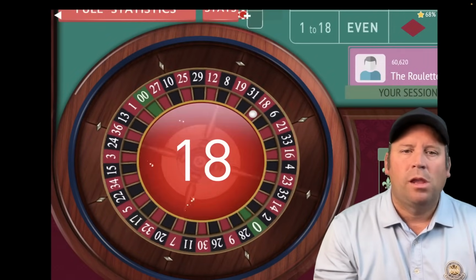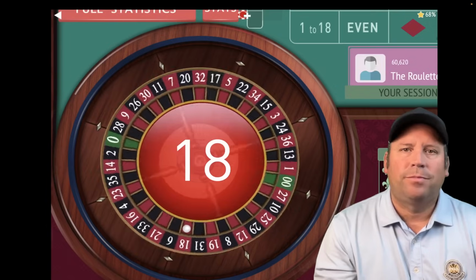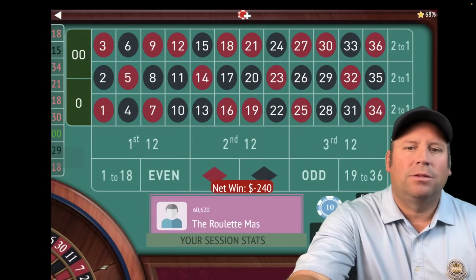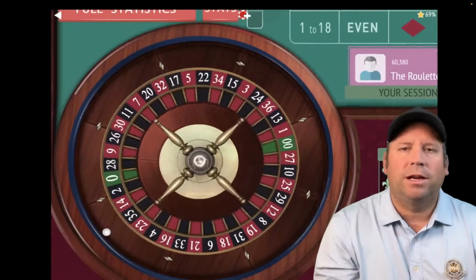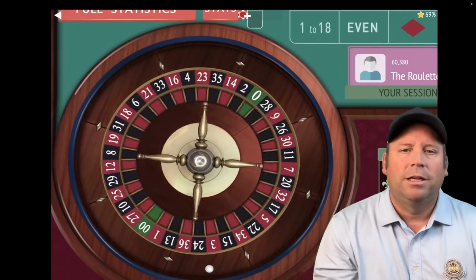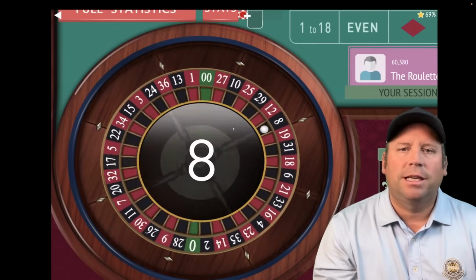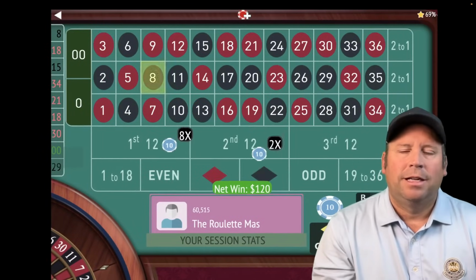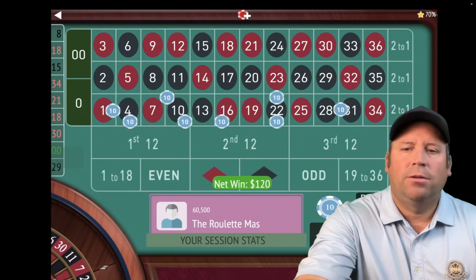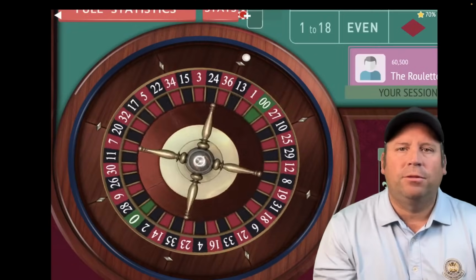Here we go. That's an 18 red. That's another loss. Wow. Okay, good thing we have our bankroll. Let's turn this around though and get some good wins here. If we lose here, we'll have to increase again. And that's an 8 black. That's a $120 win. So we're not going to increase. We're going to stay at 240.